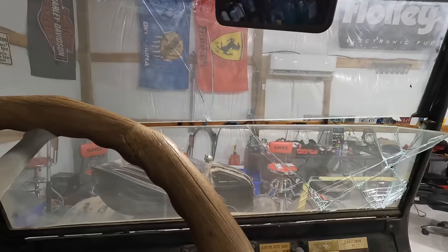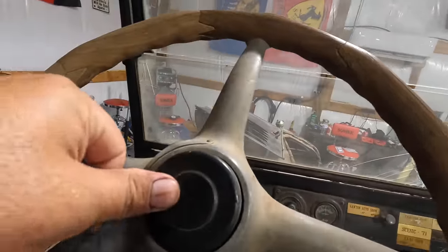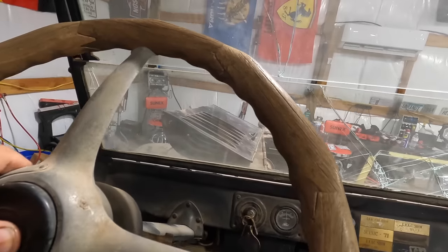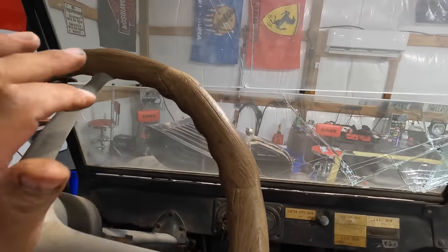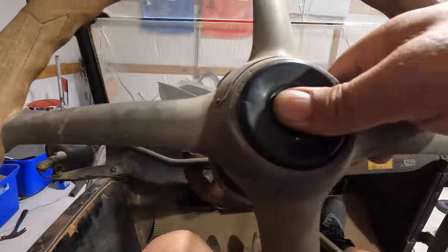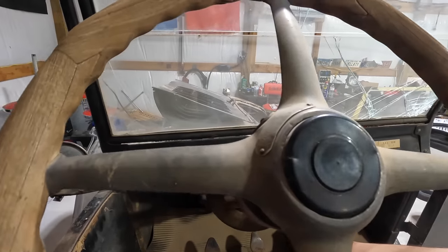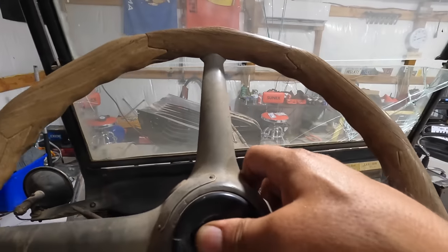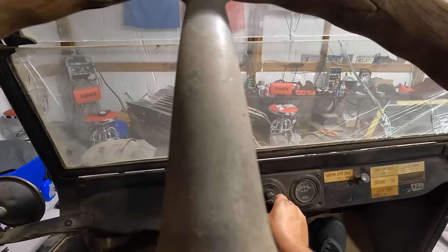Well, I haven't got the buzz box to work, but check this horn out. Come on. Wow! That sounds wild, doesn't it?